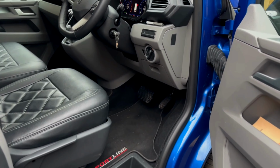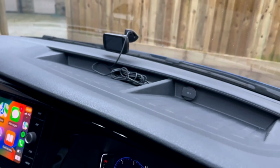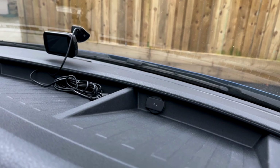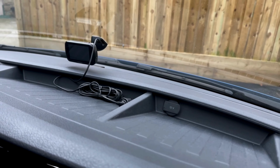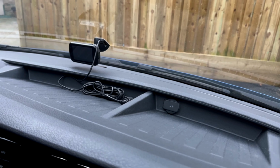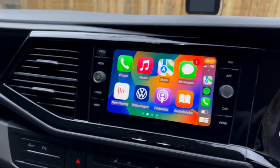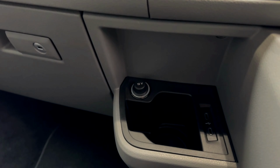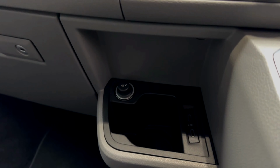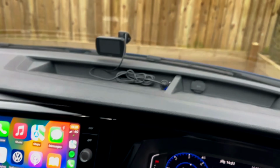Generally speaking, connectivity is pretty damn good in the Transporter. You've got a 12-volt socket on the dash there, which is brilliant for connecting a dash cam, as you can see. All vehicles should come with something like this, or pre-wired, but this is a great solution for that. And then we've got obviously Apple CarPlay wireless, and down here we have an additional 12-volt and a couple of USB-C ports. So yeah, pretty good connectivity throughout.